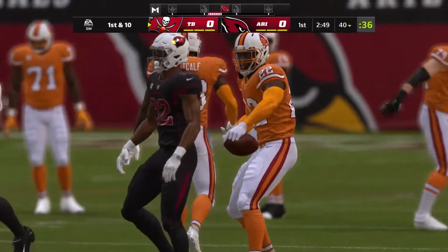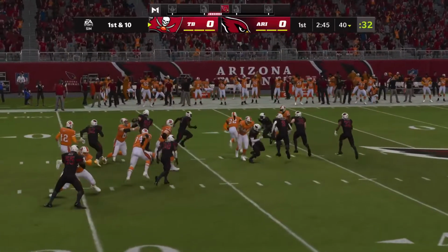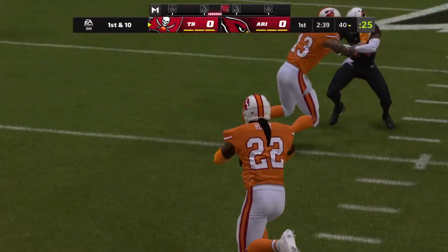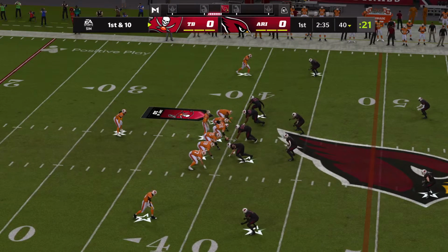Well, there's plenty of real estate for him to maneuver on that run, and let's face it, it shouldn't be a surprise. He's one of the better backs in the league. Had to come into this game with the idea, slow him down, otherwise it's going to be a long afternoon. A solid run by Derrick Henry, and here's another 1st and 10.